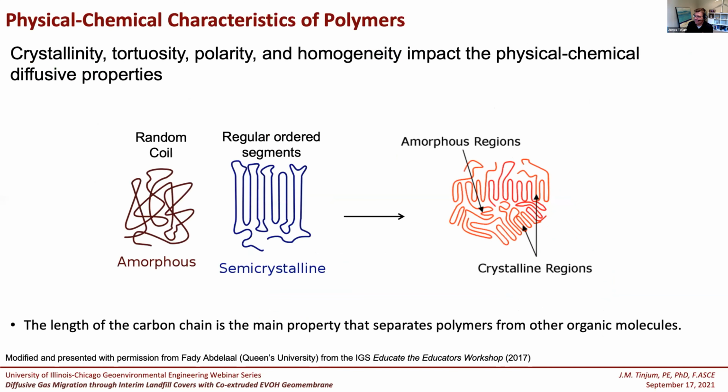Some of the physical chemical characteristics of these polymers that are of interest to us with respect to the diffusive transport of landfill gas are the crystallinity, tortuosity, polarity, and homogeneity. All these physical chemical properties are going to impact the diffusive properties. So how crystalline our polymer is, those regional crystals, is going to theoretically impact our diffusive properties. And that's what some of our ongoing, recently published and soon to be published papers will show.